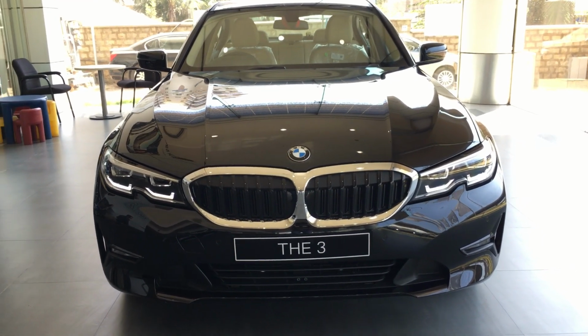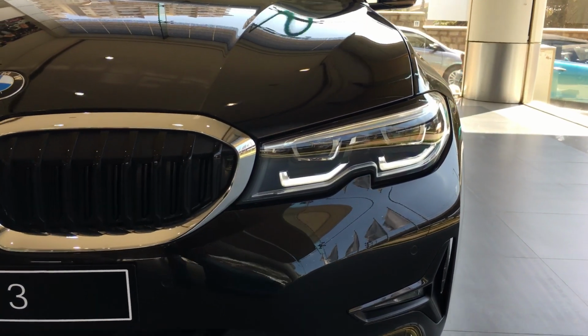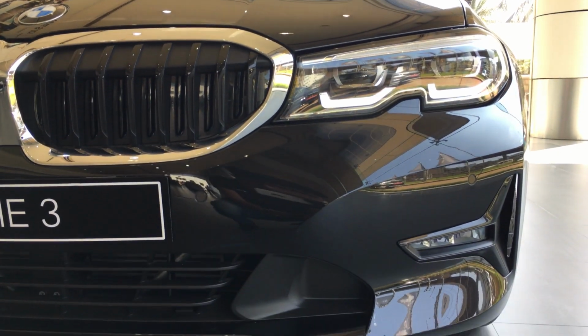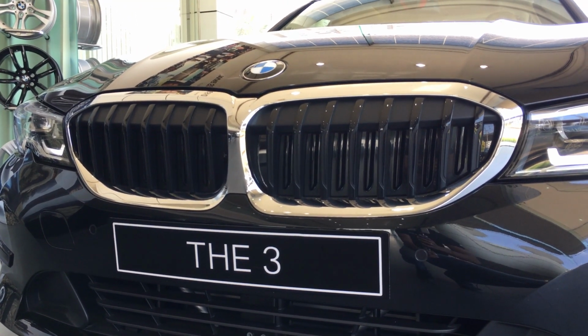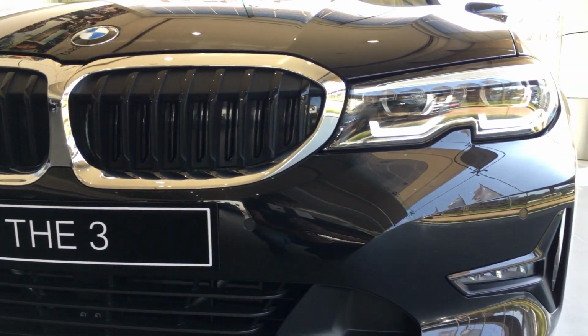Today's review is on the BMW 320d Sport variant. Checking out the exterior characteristics of the car, the first thing you would notice are the LED headlamps. They are completely LED with extended contents, so they can also turn around for you. And you also get the fog lamps with the active stream kidney grills, which can open and close depending upon the engine's temperature to increase your aerodynamic efficiency.